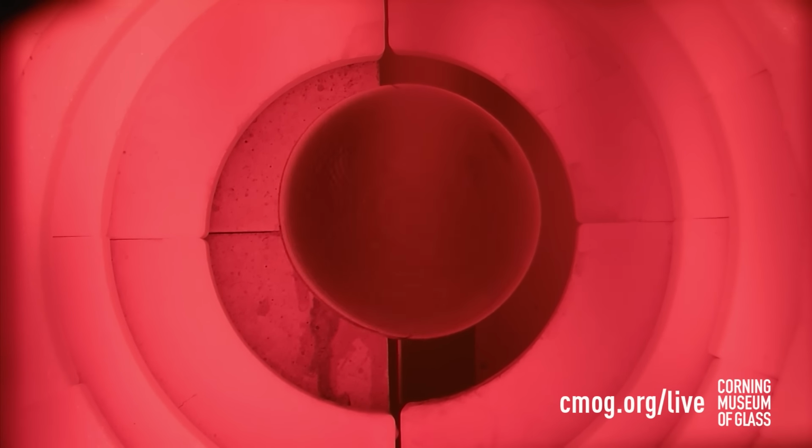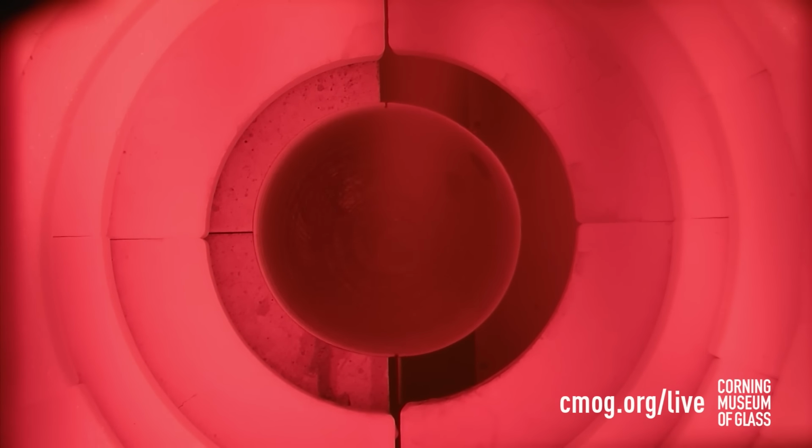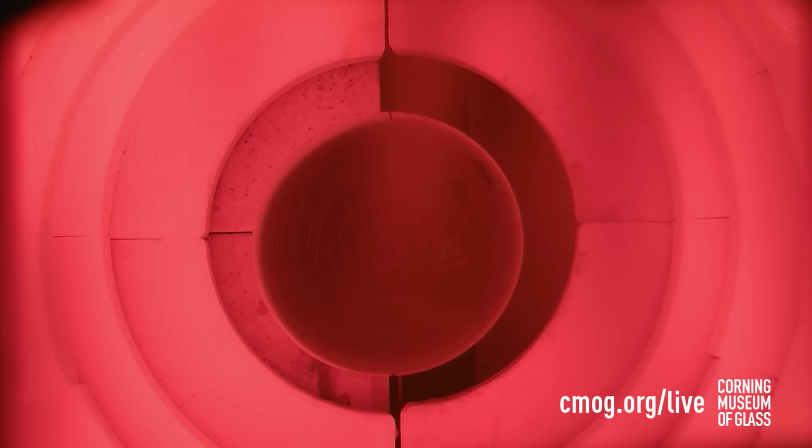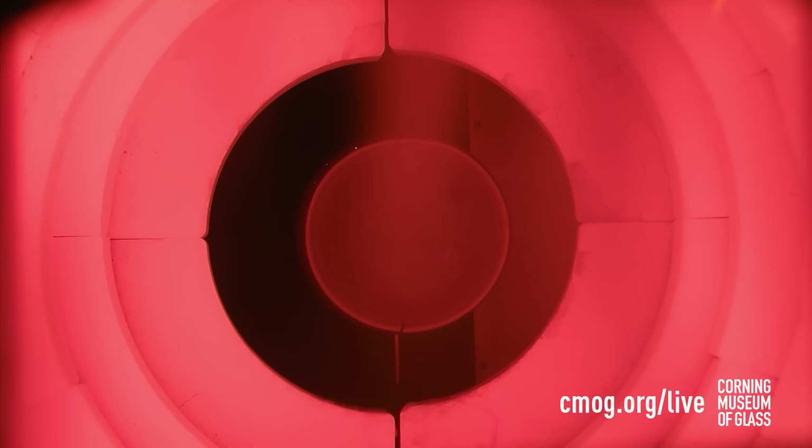So this week I've been really happy that I've gotten to watch Nancy as a gaffer, and she also wears a bandana over her face. I think style points for sure, but it's mostly functional. That's also another layer that's going to help deflect heat away from her skin when she's working on a really big object like this.